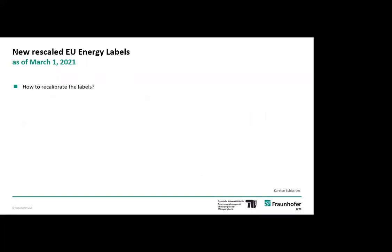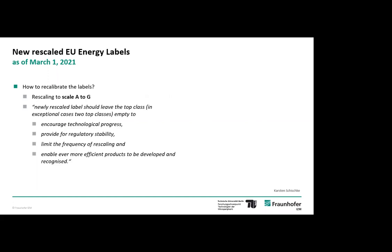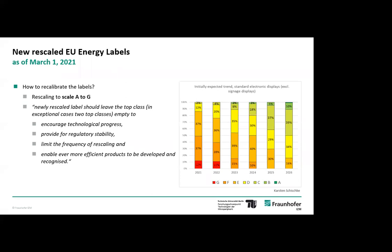What is the approach? How to recalibrate such labels? First of all, returning to the good old scale A to G, and this for all products. And then the intention is to leave the top class empty, to incentivize technology progress, to leave room for such developments, but also to provide regulatory stability, so that you don't have to touch the scale again any time soon for a rescaling, maybe in 10 years, is what the regulator has in mind, and just let the market move as intended.